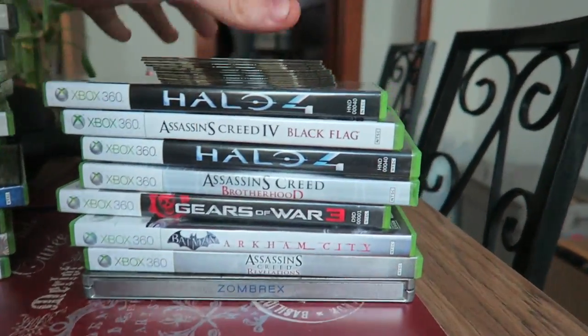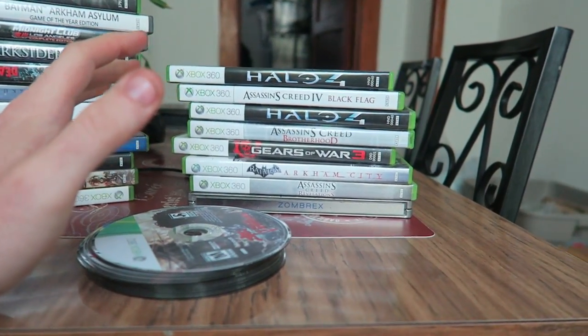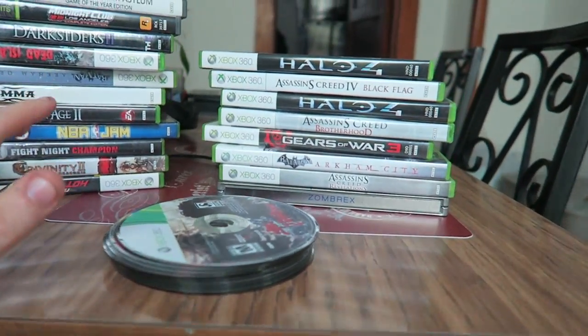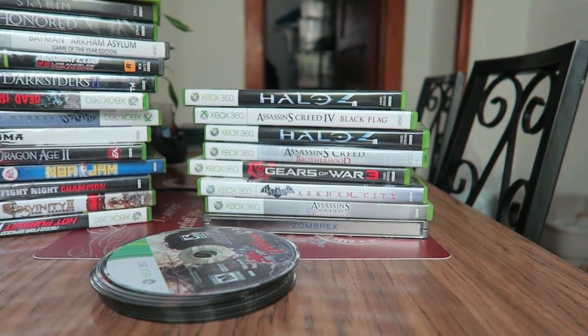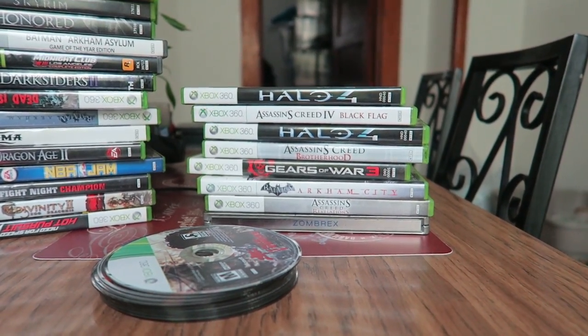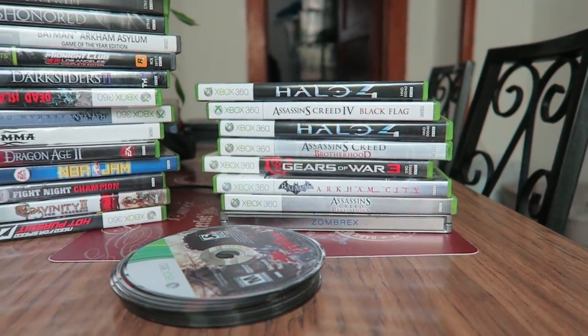So it doesn't look like a lot, but I did take a bunch out of cases that were destroyed. Now GameStop pays the same for games without cases as games with cases, so you don't have to worry about that. Now, until September 3rd, GameStop is giving 60% extra credit. I don't believe it's cash, it might be, we'll find out very soon. 60% extra if you have at least 6 games to trade in.